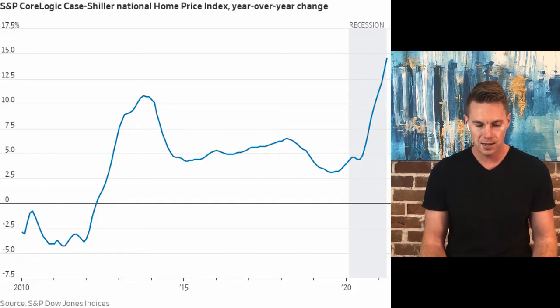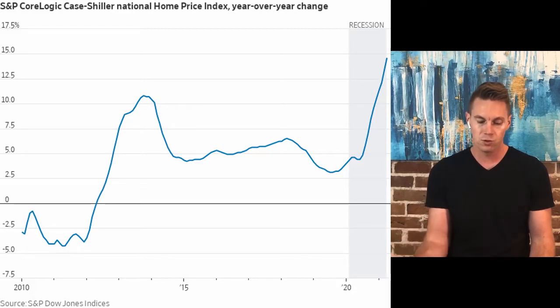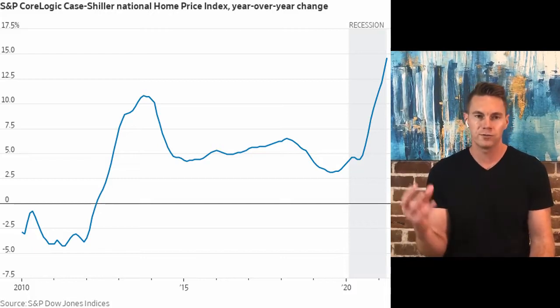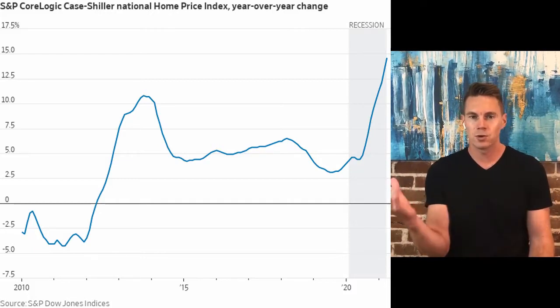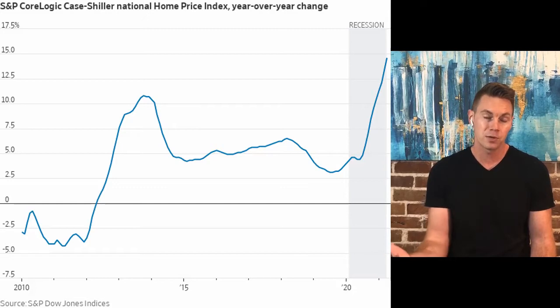This is a national home price index that shows the year-over-year change from the year prior, and we just hit a 10-year peak with about 15% year-over-year gains. It was last year in the month of May, and this year the month of June, there was a 15% increase in the price of houses. That's not specific to one market like central Pennsylvania or Florida or Texas or wherever. It's just everything cumulatively as the United States. That's what housing prices have gone up, which is a pretty dramatic increase.